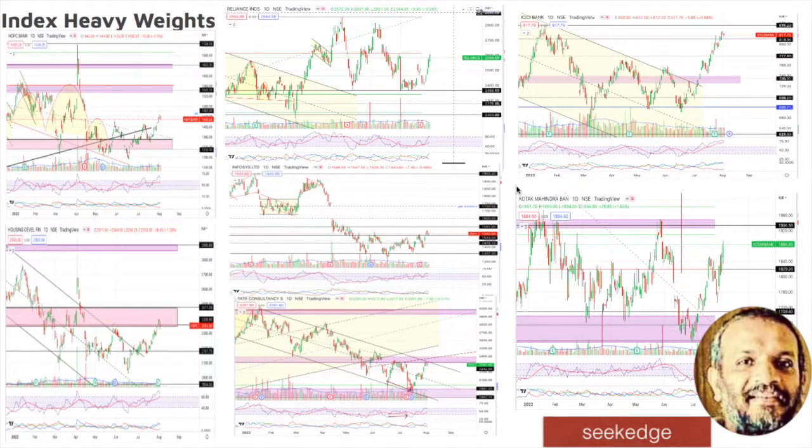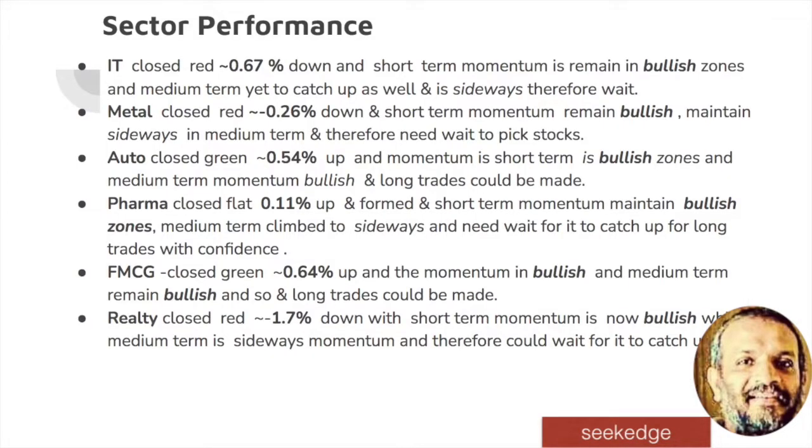ICICI Bank and Reliance are in the bull zones, and HDFC Bank also. ICICI Bank, HDFC Bank, and Reliance are in the bull zones. Even Kotak was also in the bull zones. IT is actually in the bull zones, but it's in the recovery reversal path. A lot of resistance on that side.